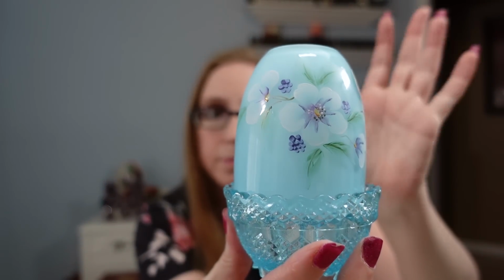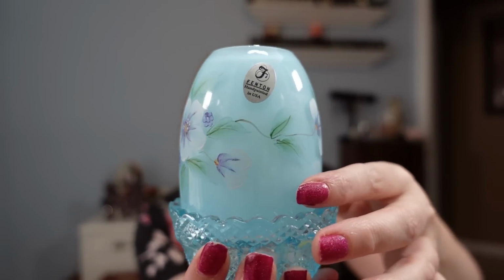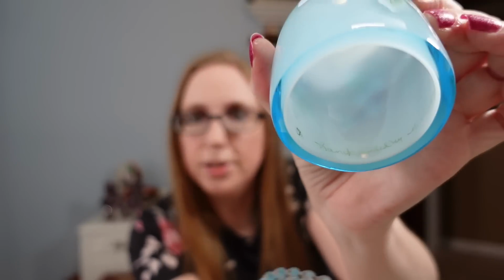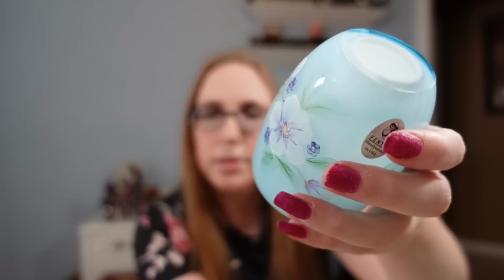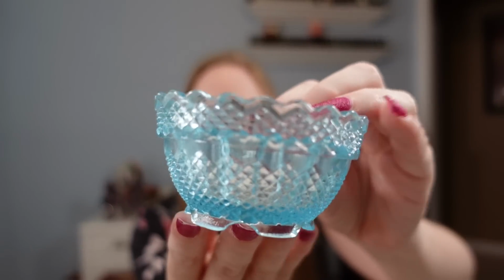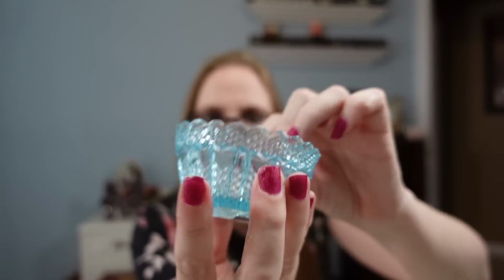This next one here actually has the most watchers so far of all of the fairy lamps that I listed. Again, this one is a Fenton piece, again hand painted. This one is blue with hand painted flowers, again with the sticker, and signed by the artist on the inside. The top is kind of like a blue cased glass, and then the base is just a blue base, but very, very pretty. I love this one. I feel like other people do as well. This one has 25 watchers, and I put this up at the same price as a $59.99 buy it now.